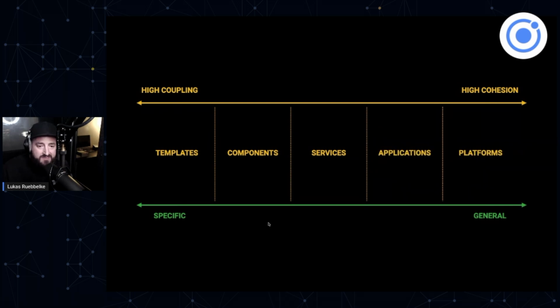We have templates, which then we build components, which then we build services. But from there, once you start to get into large scale applications and enterprise development, now you need to start thinking about developing more than one application, plural, and also multi-platform development.